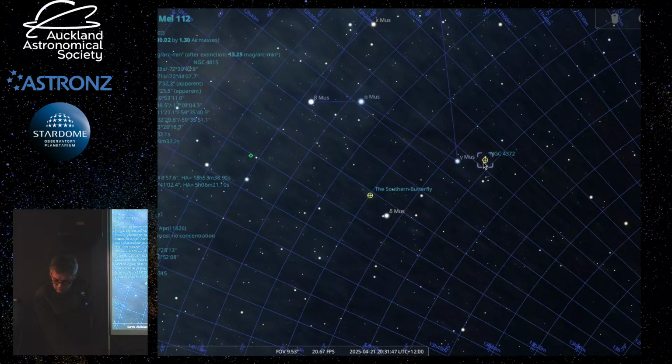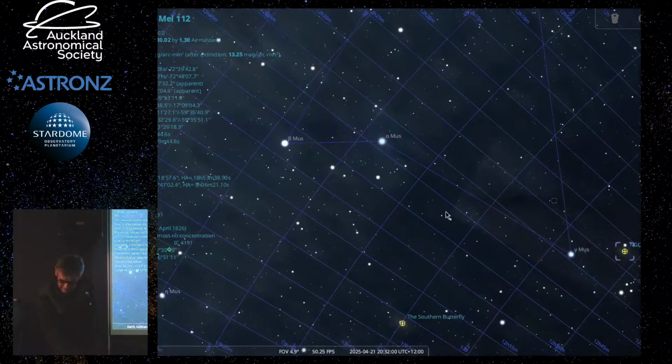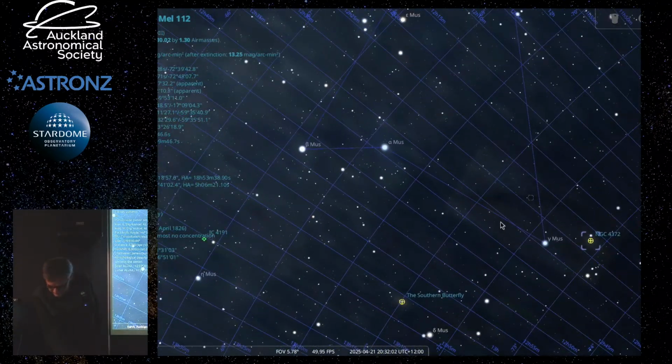And there's another globular here, which is a bit fainter, but it's probably still doable with a decent aperture down at a dark sky site. I wasn't really going to talk about photography, but one of the things, it doesn't really show up even on here.